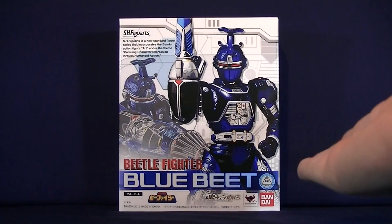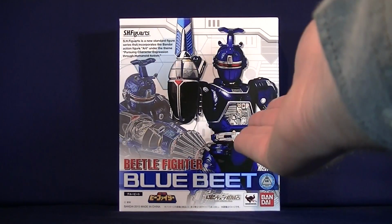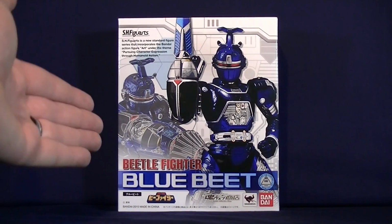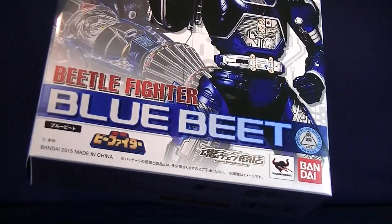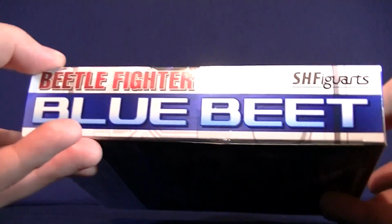So without further ado, for the packaging, it has this nice white robotic look with the image of the figure on the front here, holding his blue stinger, and you've also got the stinger drill in the background, which looks really sweet. It tells you the name of the character on the bottom here. Bandai Tamashii Nation. On the side of the packaging, Beetle Fighter Blue Beets. The other side, exact same thing.